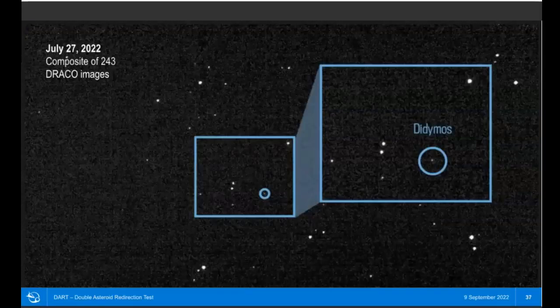So we've been in space and the DRACO imager is working. We have in fact seen Didymos. These are images from the DART spacecraft showing our destination, Didymos, there. It's just a tiny little dot. This was a couple of months ago. And it's going to be just a tiny little dot until very close before impact.